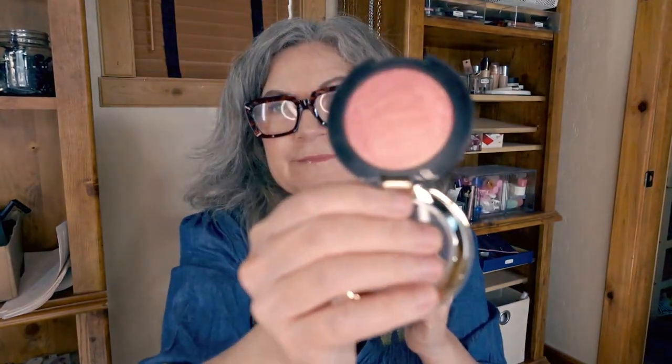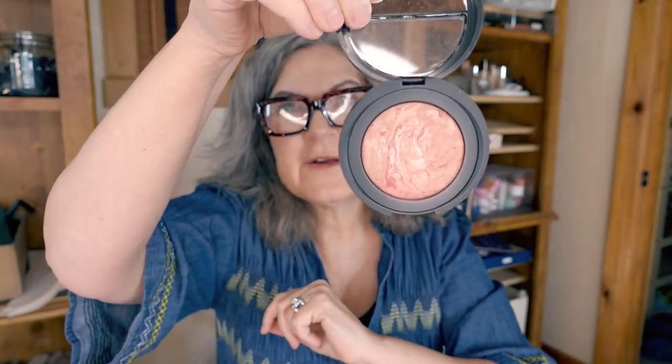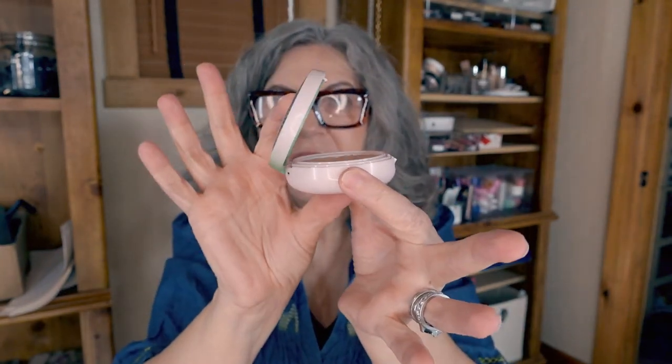Keeping my little Milani Baked blush. I'm keeping my Laura Geller. It's called Raspberry. They don't even make Raspberry anymore. It's been replaced with a different one. 2021, but these powders, I feel like they stay. Okay, Vintage Rouge. Is this blush or... I hate this Physician's Formula packaging. It is so thick. I hate it. Yuck. Not going to do that anymore.